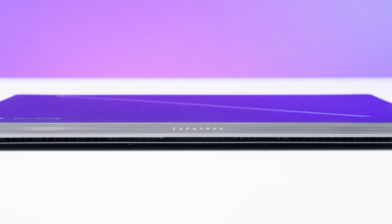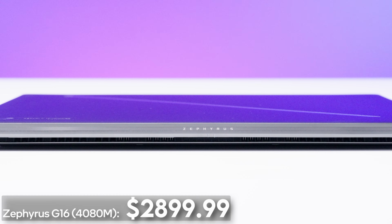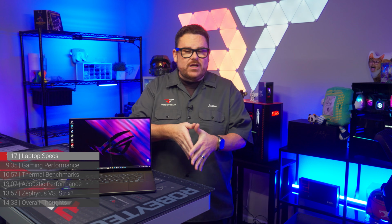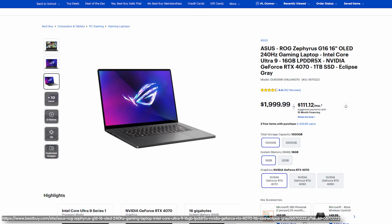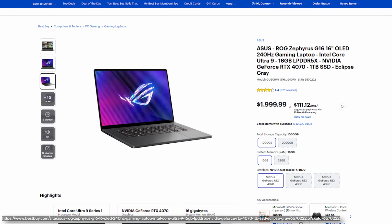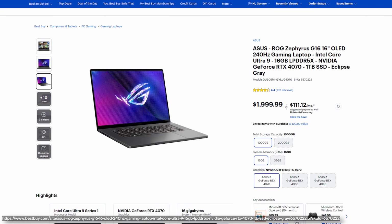Now, the model we're looking at here today costs $2,899.99 at the time of this video. I mean, come on, there are sales and all sorts of stuff. But we did find a version of the Zephyrus G16 for $2,000, and we're gonna talk about that along the way as we talk about options.